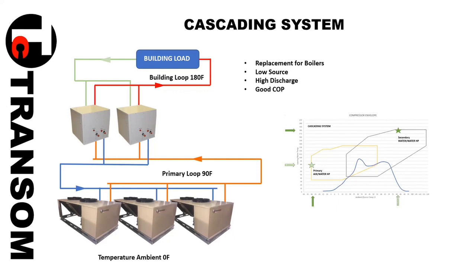Yeah, the one weird one that was in there was for an abattoir. We put in a pond, and that was the source. And we generated 160 degree water, and that's what they use for cleaning the abattoir at the end of each shift for spray washing. So many different applications.